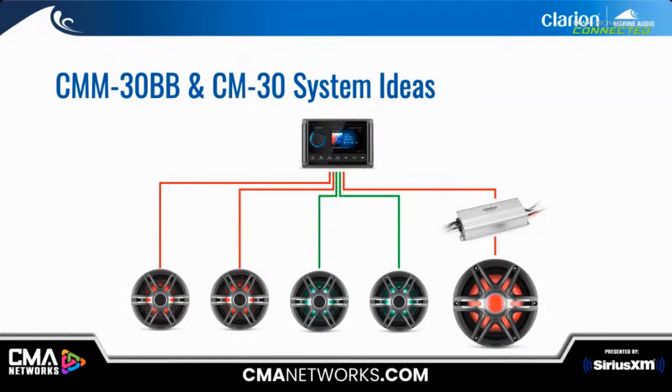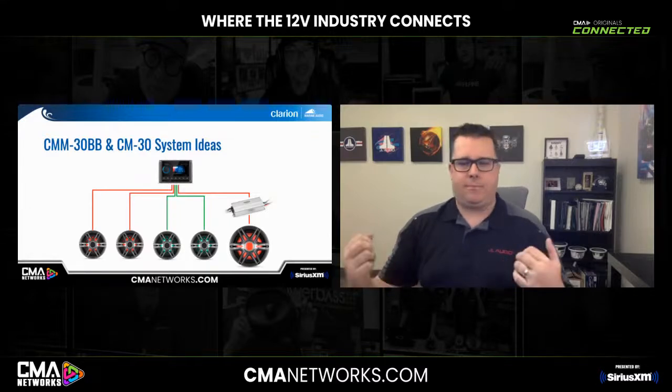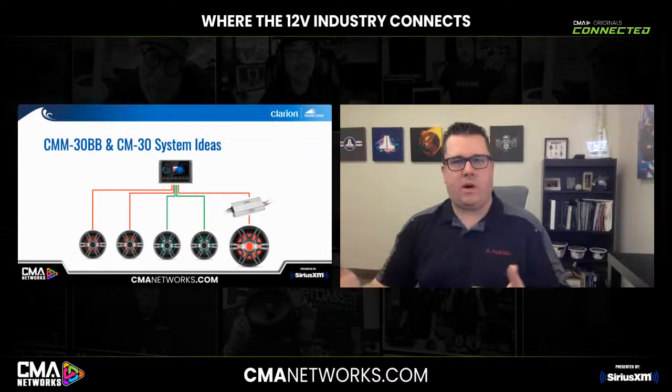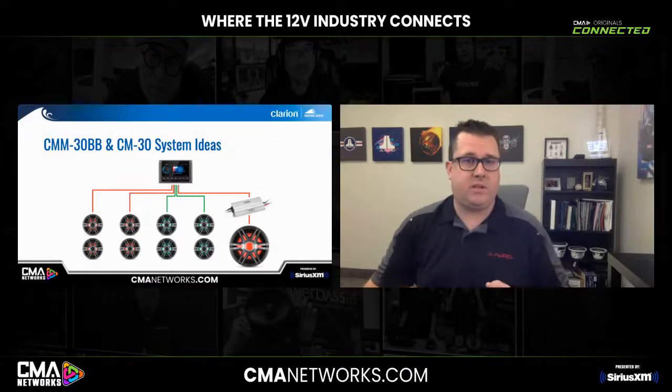I'm always a firm believer, though, you should always have an external amplifier on a boat. You want that extra power. It helps overcome the wind noise, the water noise, the motor. But sometimes it's not easy to add amplifiers to vessels. You might not have the room. There might not be the charging capacity. So that's where taking advantage of the 2 ohm load operation on the source unit comes into play.